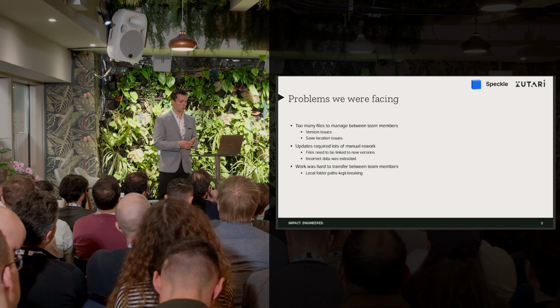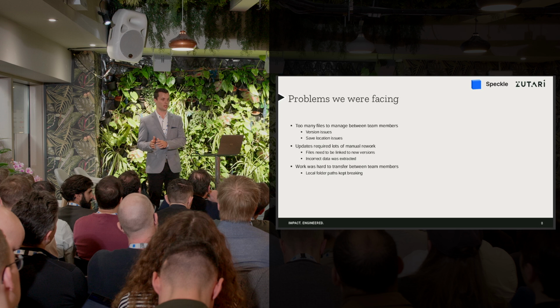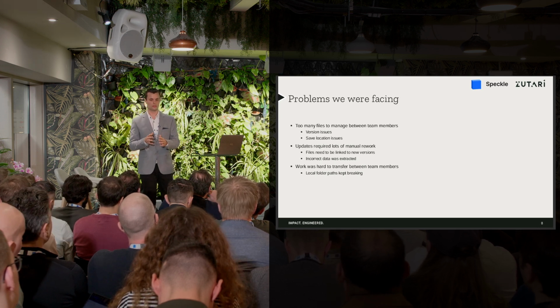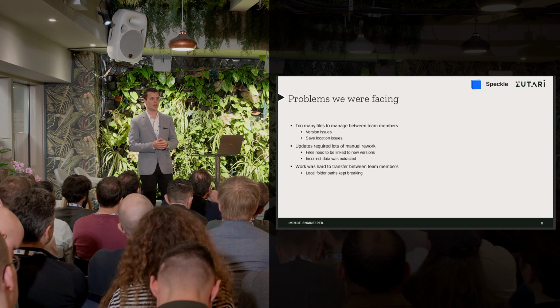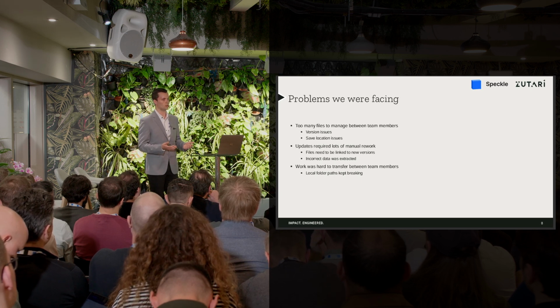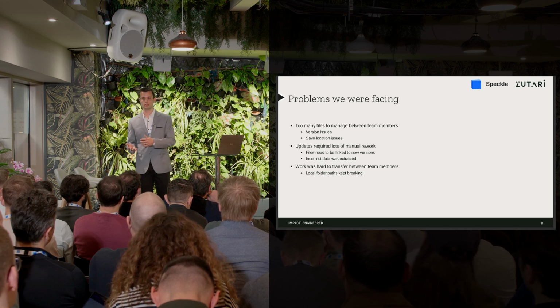Finally, the work that one person did was very difficult to transfer from one team member to another, because when you transfer Excel files to different computers, the file linking and file paths often would break. And we tried a number of different iterations to fix that, but those all add complexity and extra manual steps that we needed to show every new user.